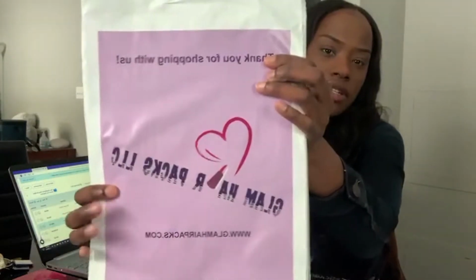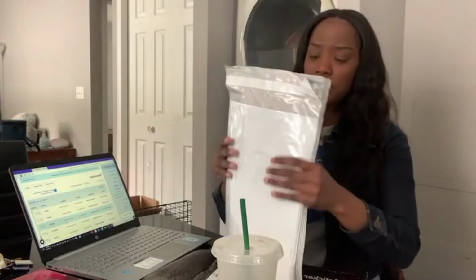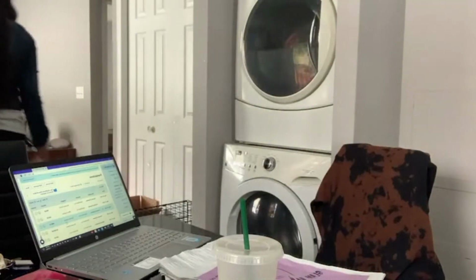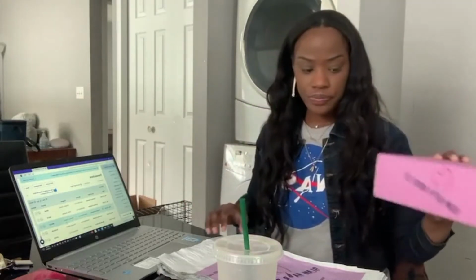For my Glam Hair Packs, I don't think you guys have seen these as well. These are my hair extension bags. If you're getting probably one or maybe two hair extensions and no cosmetics, it's more cost efficient to have these shipped out in these bags versus my Glam Hair Extension boxes. They weigh less, so I pay less in shipping costs. If you're getting a customized wig with cosmetics, more extensions, more bundles, then I would ship them in the boxes. So these are office supplies, but yet they are operating business supplies.